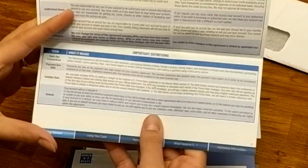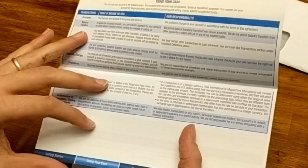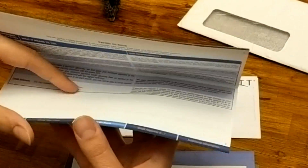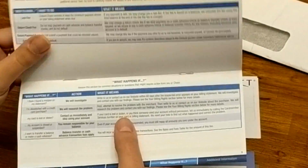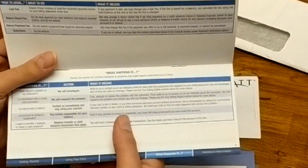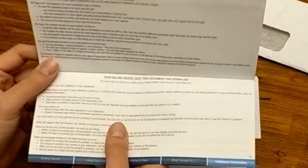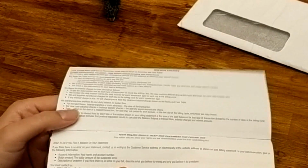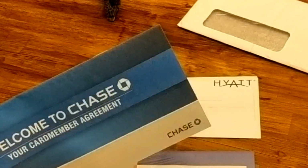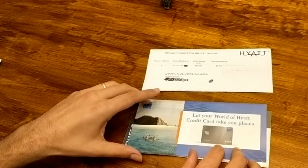Welcome to Chase. So here's some card agreement stuff. Using your card, paying it on time, what happens if. You know, when I got my first 10 credit cards, I read every single word of all these pamphlets, and then I realized they're all the same and they're kind of meaningless to me, but it's important to keep hold of this just in case anything happens, and you could refer to the terms of service just in case Chase or any other bank tries anything tricky. Let's move all this junk to the side.